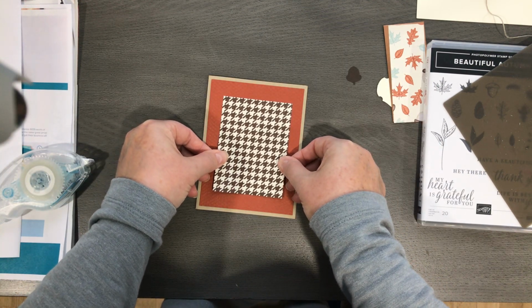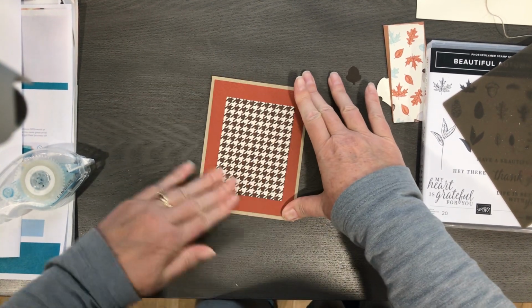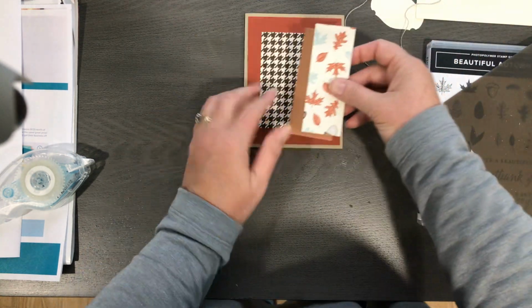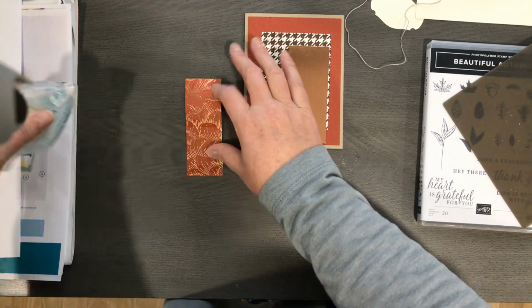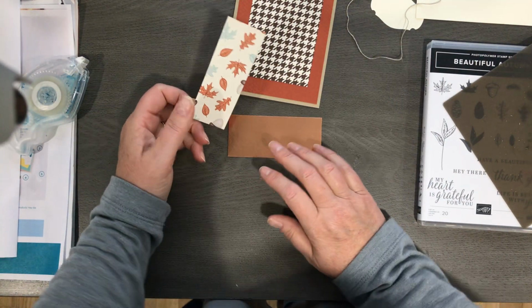These are very, very simple cards, but we're heading into fall and we're heading into, you know, kind of our Thanksgiving season. And so I did want to have some gratitude cards, some thank you cards ready to go for friends, family, and customers. Some cards for Thanksgiving. I don't know if you guys send out Thanksgiving cards, but I like to.